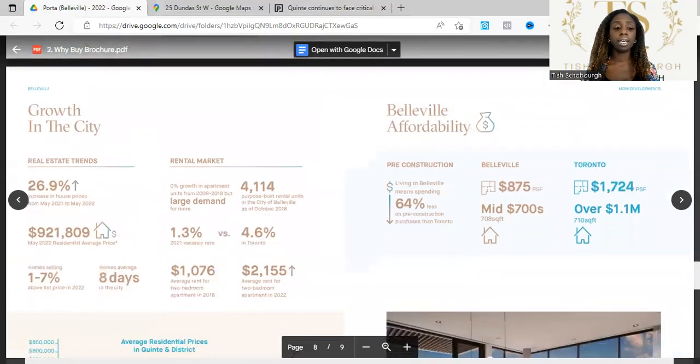The city has seen continuous growth. So there's been over 26.9% yearly appreciation in property prices from May 2021 to May 2022. Inventory is at really critical levels, guys. I'll show you an article that touches on that.